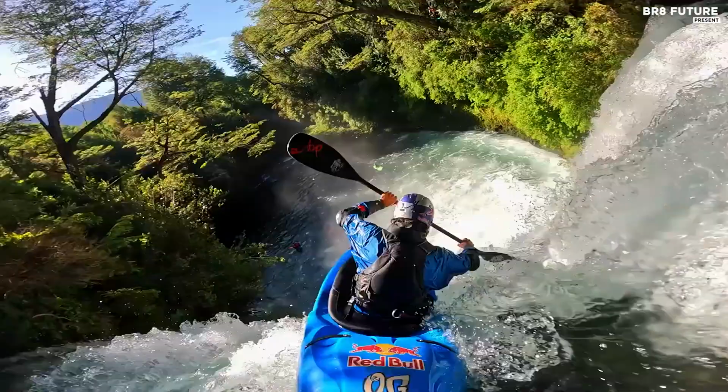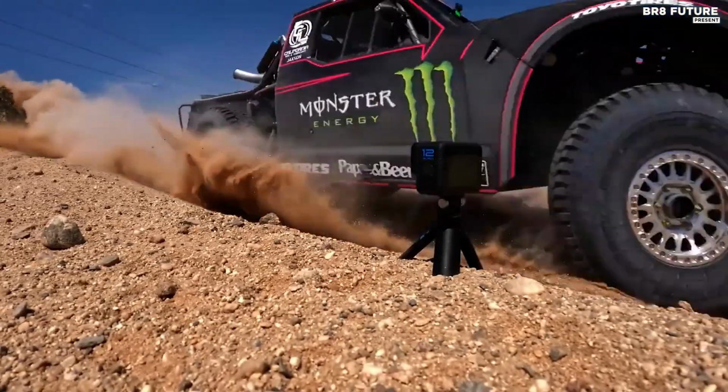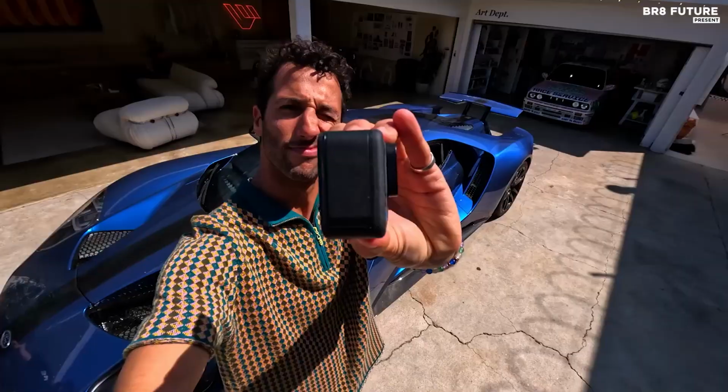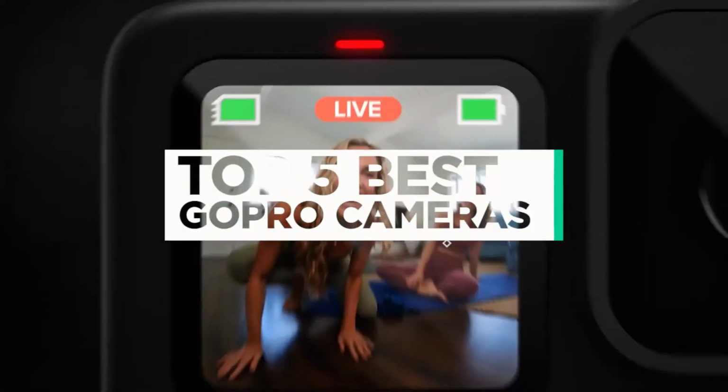Capture your adventures in stunning detail with the best GoPro camera on the market. Whether you're a thrill seeker, outdoor enthusiast, or content creator, the right GoPro can elevate your storytelling to new heights. And that's where our guide to the top 5 best GoPro cameras you can buy for this year comes in.